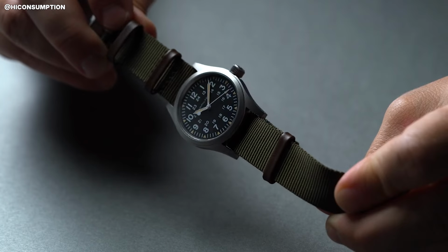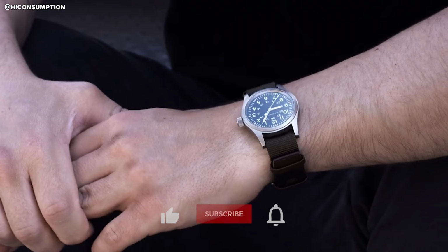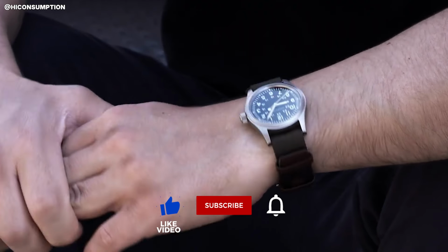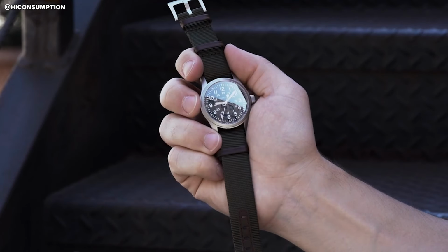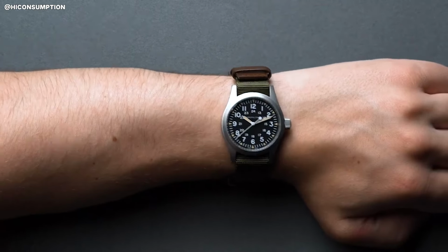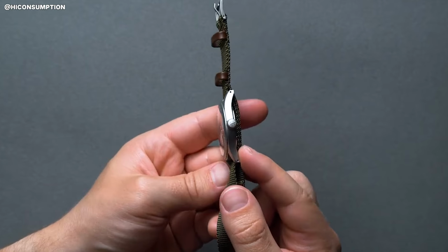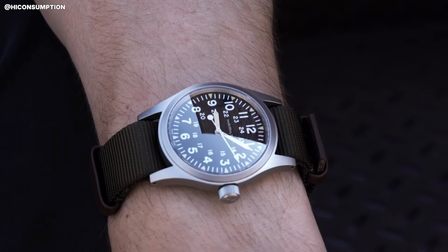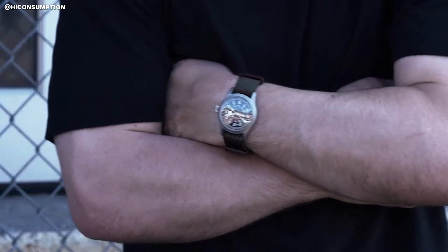The secret sauce is Hamilton's H50 hand-wound movement. It's a modernized ETA 2801-2 with a slowed beat rate and an extended mainspring for an 80-hour power reserve, so you can wind it on Friday and still have life on Monday. No rotor means you feel the connection each morning, and serviceability is straightforward thanks to Swatch Group support. It's field watch soul with real modern stamina.